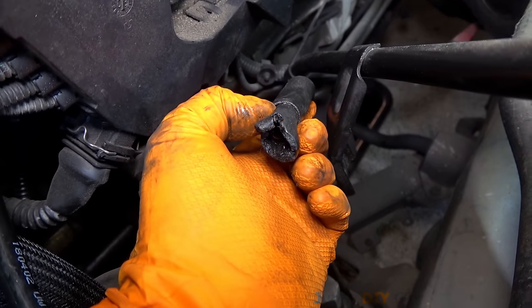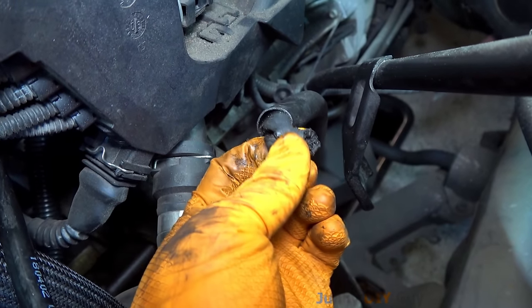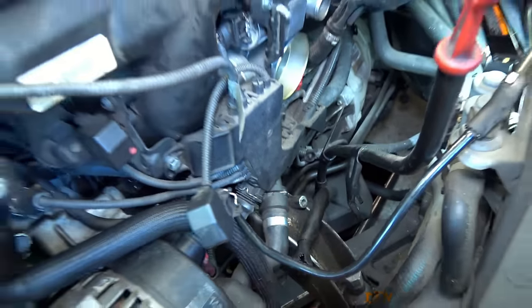The oil return line on the crankcase ventilation valve is broken. Look at that. This hose is 20 years old and you can see the rubber is sort of starting to melt. So guess what? It is time for a new ventilation valve with all new hoses.